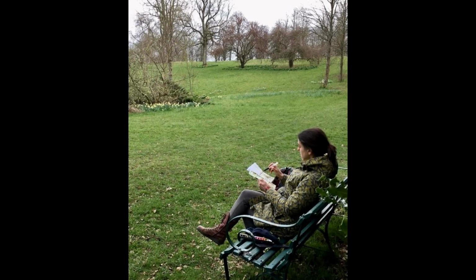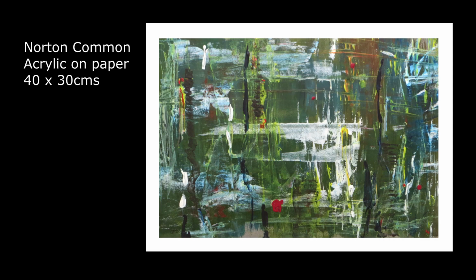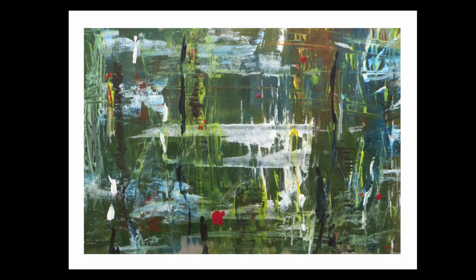The last 2 paintings in this collection are places on the edge of town. Norton Common is the next one. It's a nature reserve with a really magical energy. Walking through the woods at dusk, muntjac deer rustle through the trees and bound across the paths. These woods are also home to the Letchworth black squirrels.